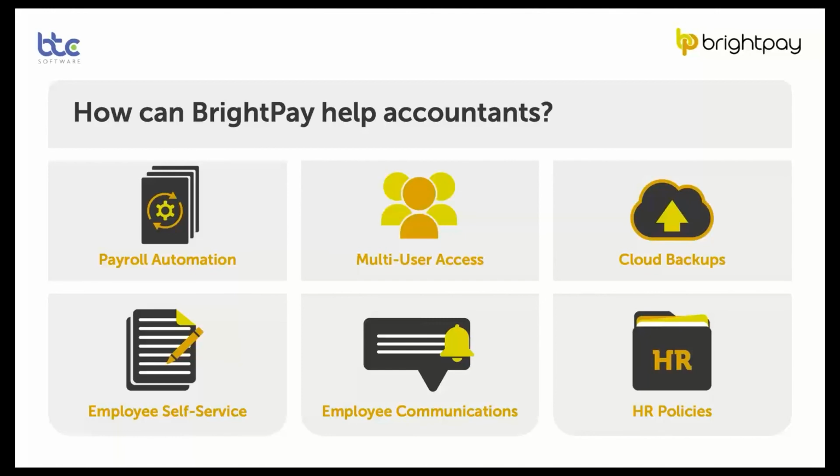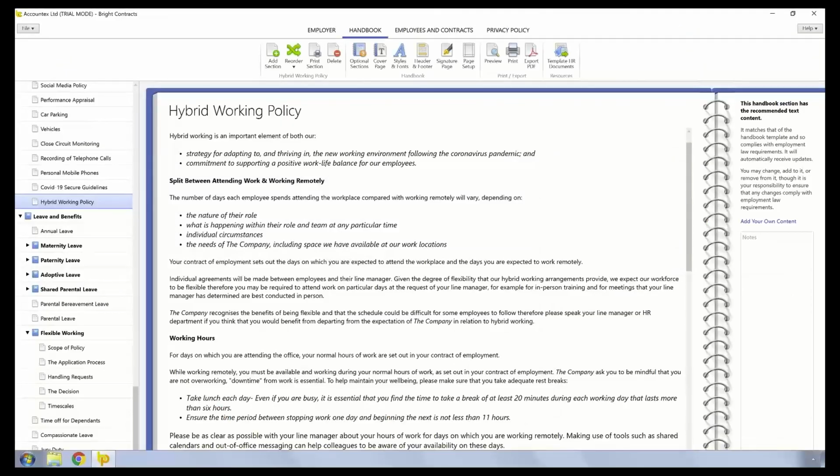With BrightPay Connect, there's also the self-service portal for bureaus, clients, and their employees. And as part of that, you can easily communicate with all employees, regardless of where they're working. What I didn't touch on yet is the HR policies. And here I just want to very quickly mention Bright Contracts, which is another product that we offer. Bright Contracts allows you to easily create tailored professional company handbooks and contracts of employment.